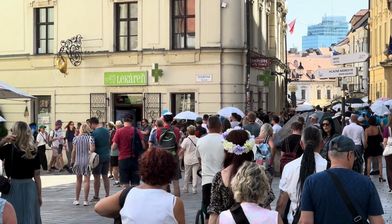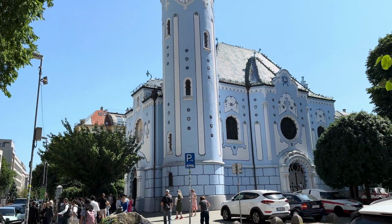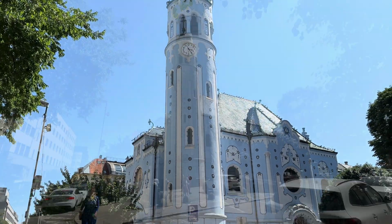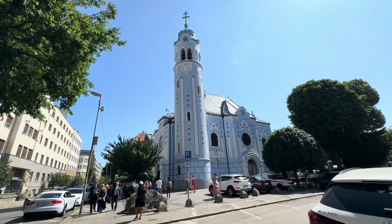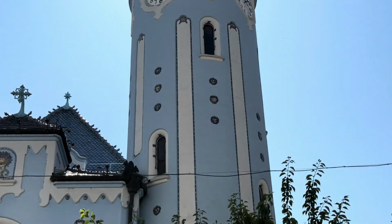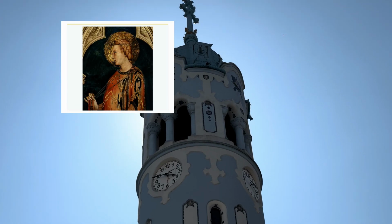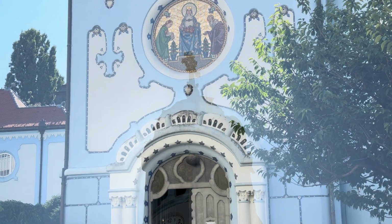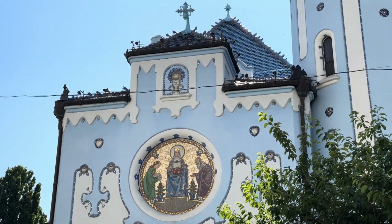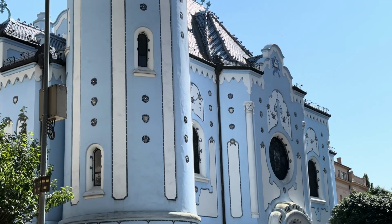Around a 20-minute walk from Michael's Gate, there is the blue church of Saint Elizabeth, which was built between 1907 and 1913, which is also one of the top tourist attractions here. The Church of Saint Elizabeth, commonly known as the Blue Church, is a Hungarian Catholic church. It is consecrated to Elizabeth of Hungary. It is referred to as the Little Blue Church because of the color of its facade, mosaics and blue glazed roof. It is something different and a nice experience here.